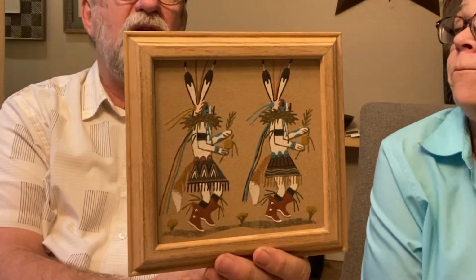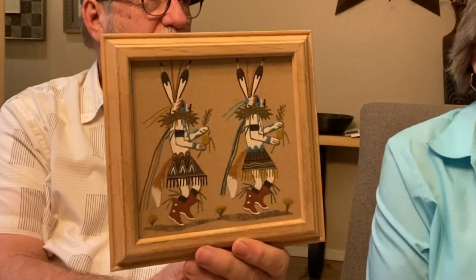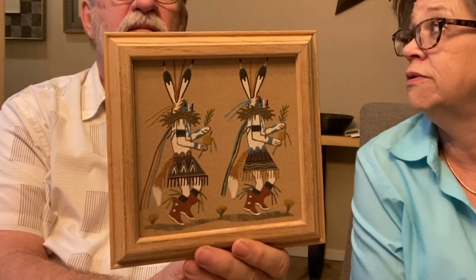Southwestern. Sand art. Sand art with kachinas. Those are kachinas, right? Kachina dolls. Kachina dancers. Yeah, they look like it. That's very Southwestern. Yes, very.